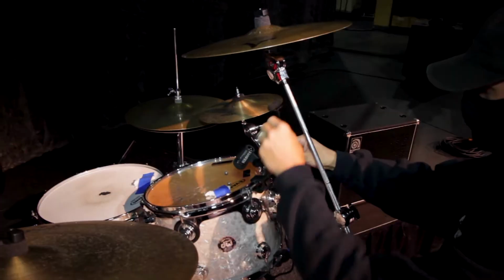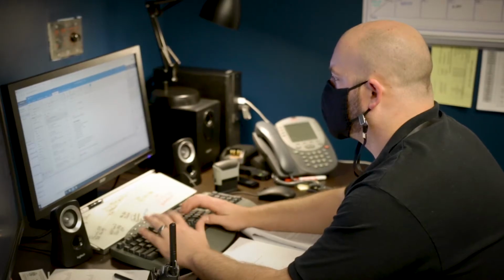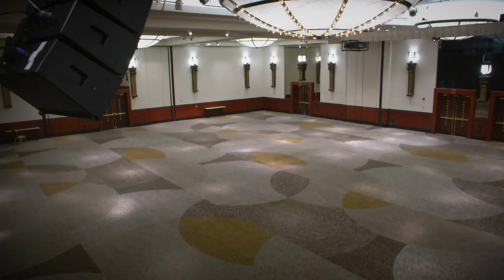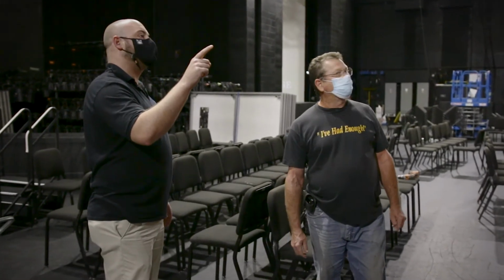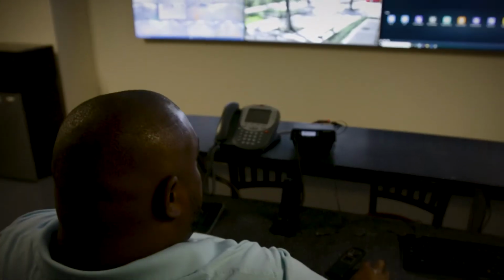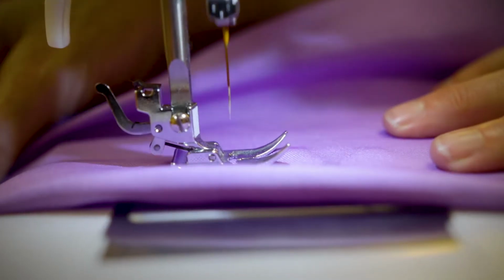There's always excitement in the air when the gigantic semi-trailers pull up to the loading dock. Our technical director, Bob Rogers, has an office just outside the stage door. The technical director manages ticketed events in all of the venues here at the center, including Dreyfus Hall, Person Hall, Rinker Playhouse, and the Gimelstob Ballroom. He manages the staff and the technical logistics of all incoming productions. We have a prop room, a conductor suite, and a state-of-the-art security system. And in case a costume breaks during the show, we have an amazing wardrobe room just downstairs.